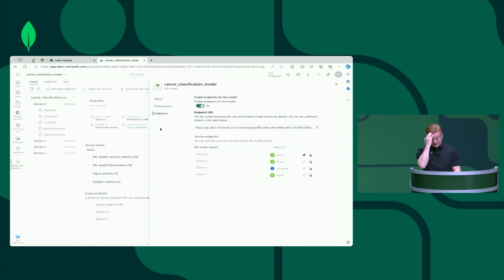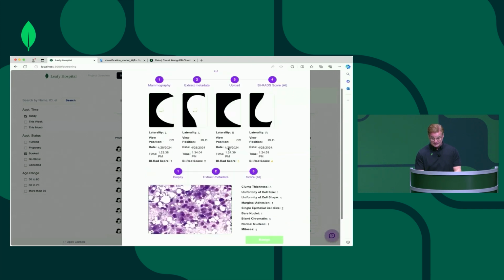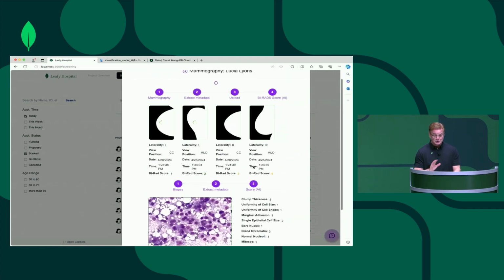So you can see here how it's really powerful. You can build those AI models in Fabric, stand up an endpoint to that AI model, and then call it from programs to be able to leverage them. So what have we done here, right?